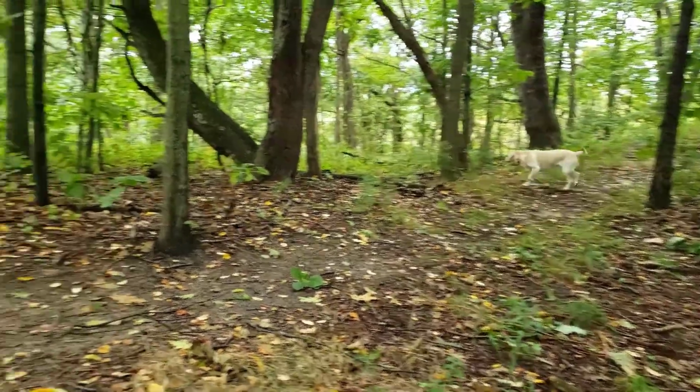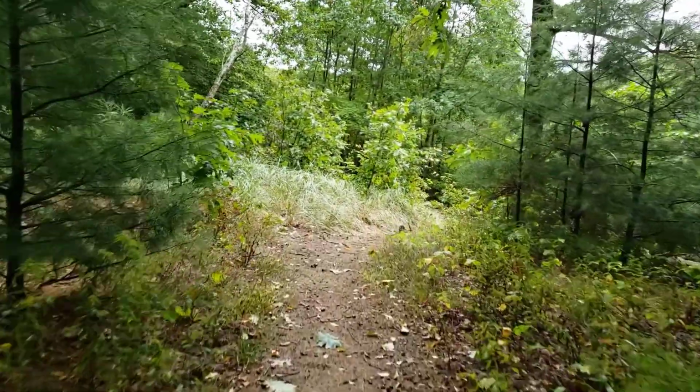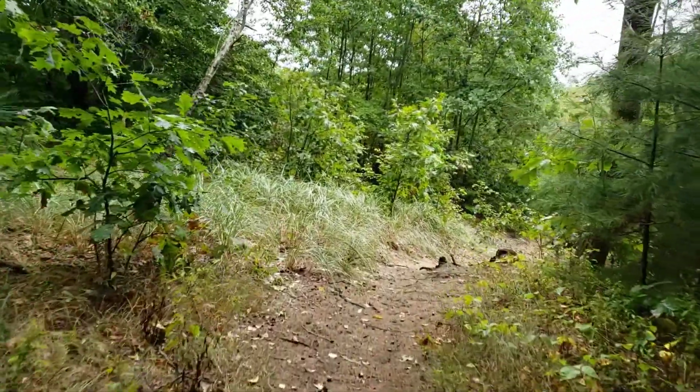It is beginning to be a little bit more like fall. We are getting a little less foliage. And it's kind of funny since our first trip here was in the spring.